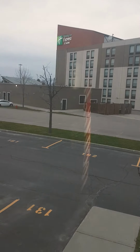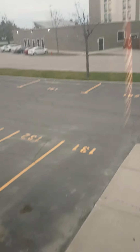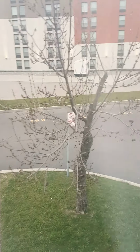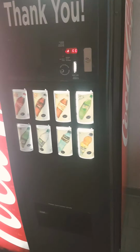There's a heater because you're in Canada and you need heater everywhere. This is the outside view from this laundry room, and that's the Hilton Hotel. And you have a lot of cars parked. It's a commercial area. Again, you have the pre-owned car showrooms or mall kind of place around this hotel.